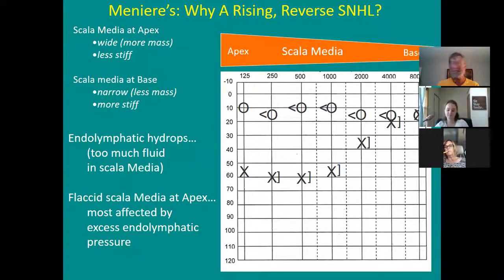Lows like that. If you look at the basilar membrane, the scala media floor upon which the hair cells stand, at the base of the cochlea, it has way less mass, plus it's way thicker, it's stiffer. And that is why high frequencies make a traveling wave here.